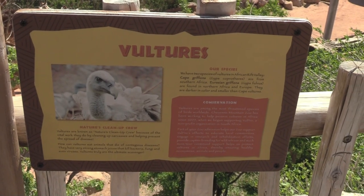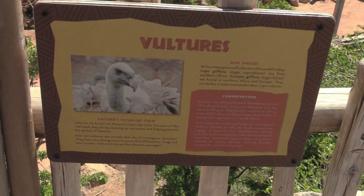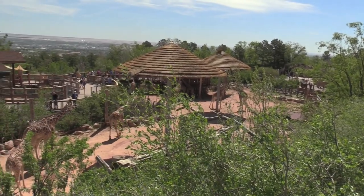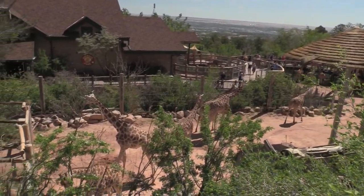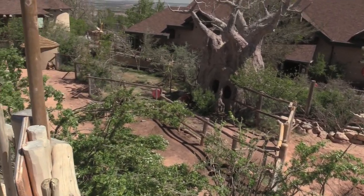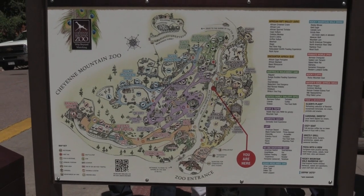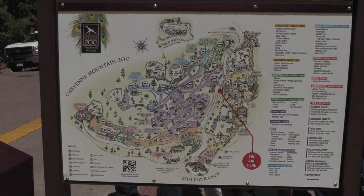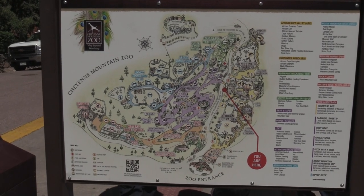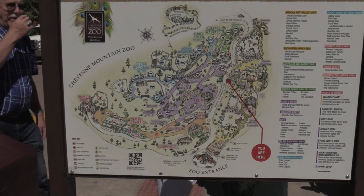I got vultures. Now I do not expect to see any of the bird species here out on habitat today because of the avian flu. We do get a nice look at all of the giraffe. And Red River Hog. And zebra. All right, showing you a map so you see right where I'm at. Went up the hill. You see, Encounter Africa next.